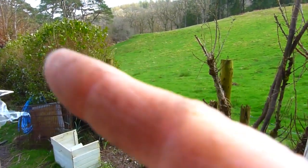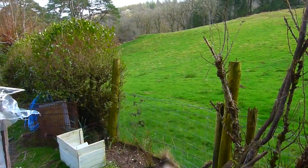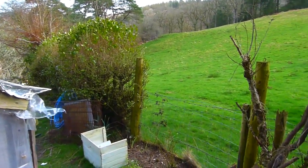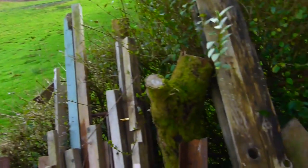They graze on the hedge that side, on the field side, so I don't have to cut that side, I just have to cut this side. So yeah, they're the plans up to now.